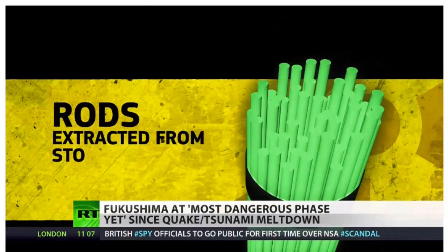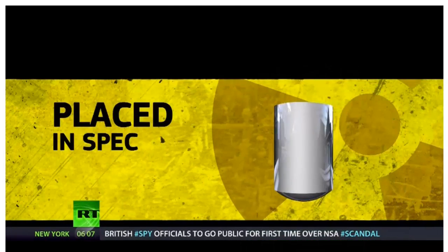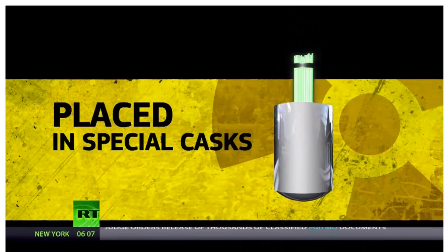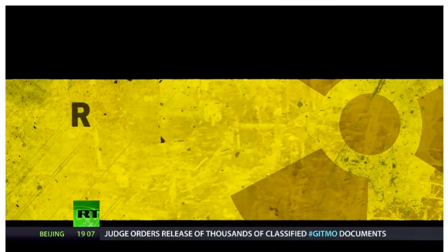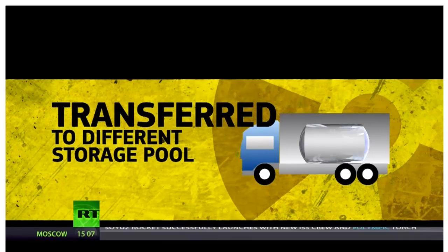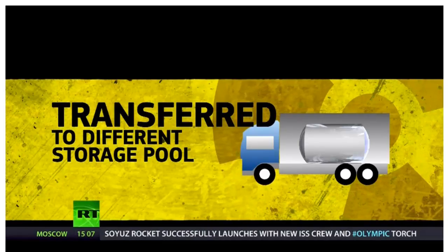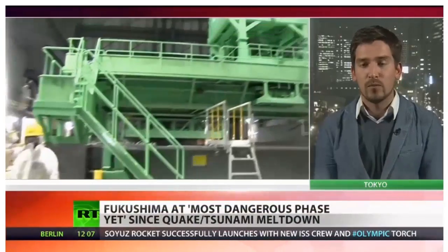You know, usually this operation is not so difficult. It happens at nuclear stations, more than 400 of them, on an everyday basis across the world. But of course, in the Fukushima case, this is something unique and very risky. Now, the fuel rods are extracted from pools using automated cranes at most of the stations. At Fukushima, each rod weighs more than 2 tons, and not only are the pools crippled, but the automated machinery doesn't work as well. So every rod has to be extracted from the pool manually.